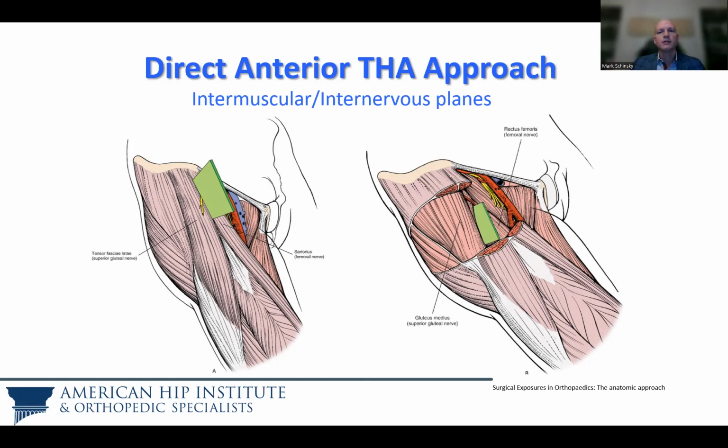Hip replacement has seen some fairly significant improvement and will continue to see some dramatic improvements over the next several years. Over the last many years, the direct anterior approach has been one which I think has significantly increased the ability for patients to recover and reduce potential complications. The direct anterior approach is actually nothing new. It's been around for many decades.